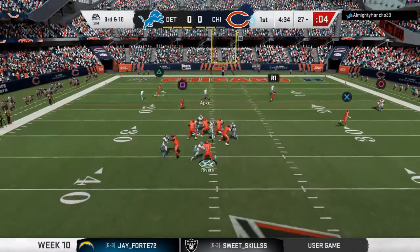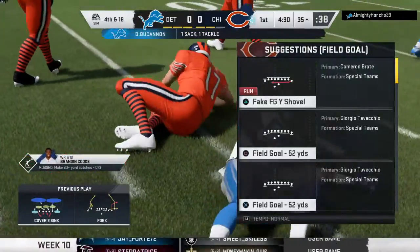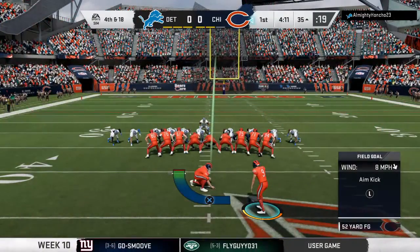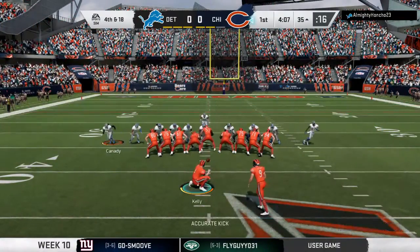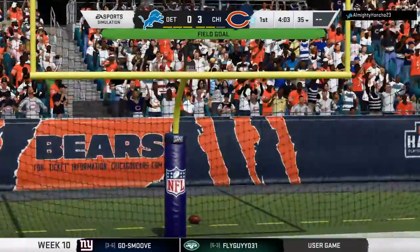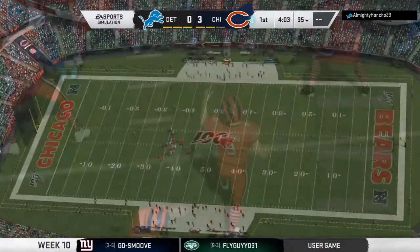On third down, Rivers under pressure, and down he goes. They sack him back at the 36. Dayon Buchanan with sack number 23 on the year, breaking Michael Strahan's mark of 22.5. Congratulations. And this will split the uprights. It's right down the middle. And it's 3-0. The Bears hit the scoreboard first.